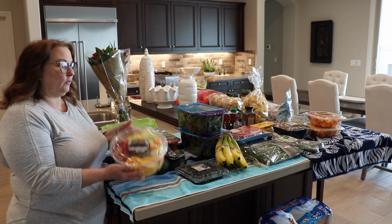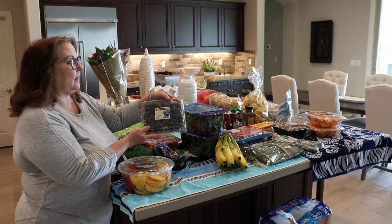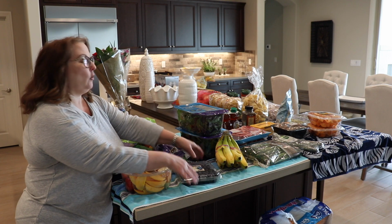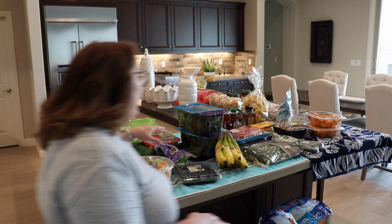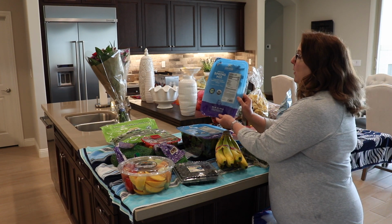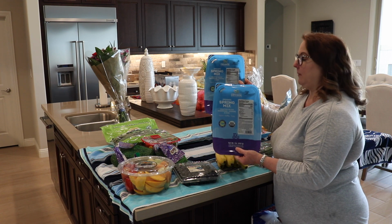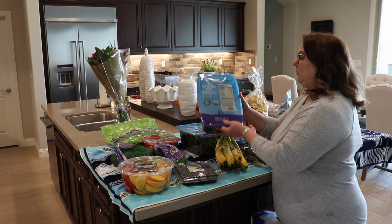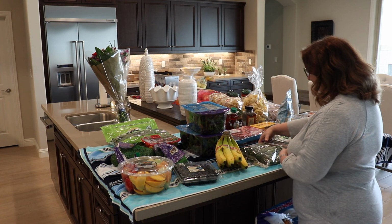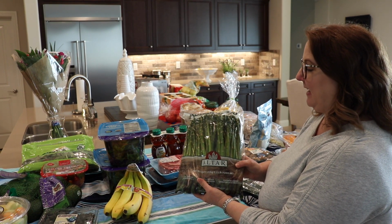Then we got some mixed fruit, and all of these containers have been wiped down and disinfected. We got some blueberries. I'll go through once we're done and wash some of the fruit and just get it ready to go. Then we bought 2 things of spring mix. So I like this, just being able to grab some lettuce, put on sandwiches, make salads. It's so easy.